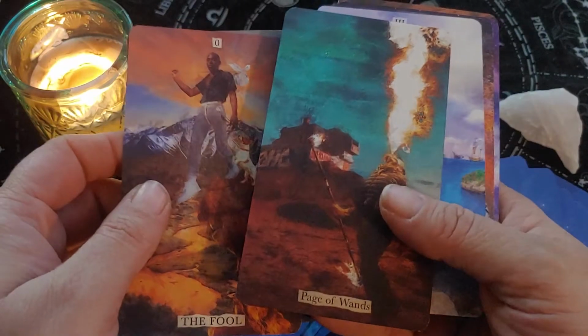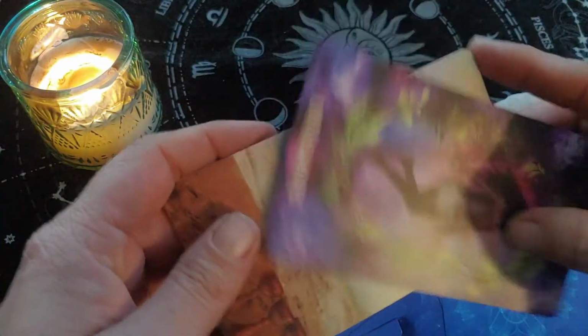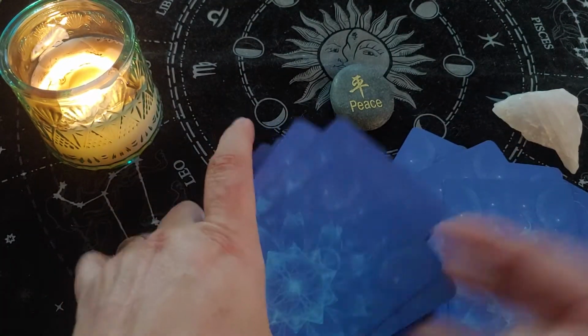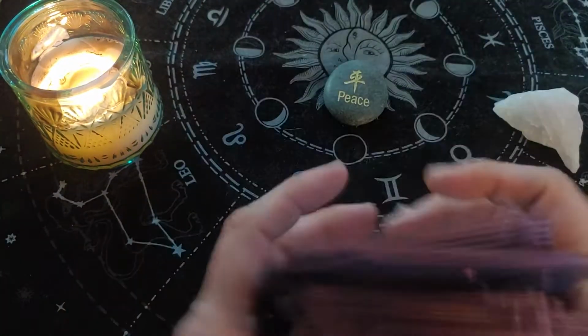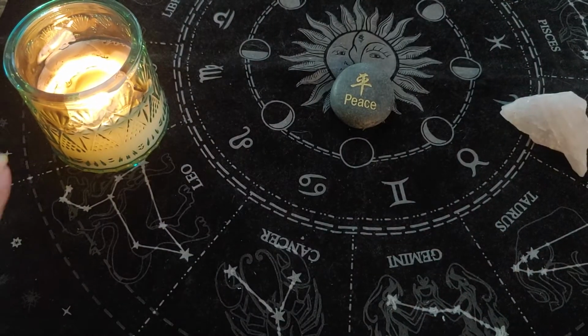Fantastic. And that Page of Wands. I mean, gorgeous. That World. Gorgeous deck. Gorgeous, gorgeous deck. I love it. Love it.